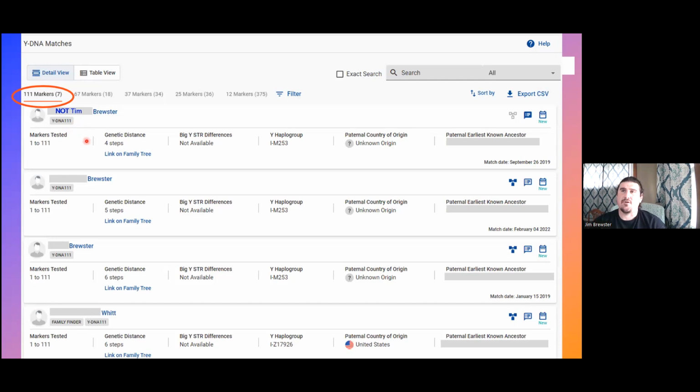So, for example, at the 37 marker level, we have a cutoff of 4. At the 67 marker level, we have a cutoff of 7. At the 111 marker level, we have a cutoff of 10. So this top person here is now my closest match. You can see that they have a 4-step difference.